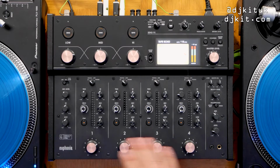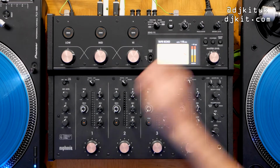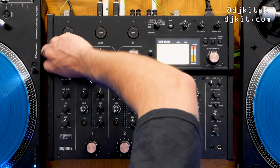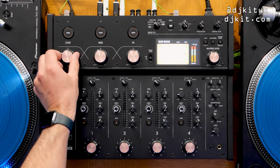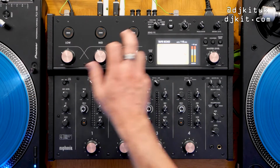Okay then, let's get on to these big, beautiful isolator knobs now. They've got the same finish as the volume knobs down here, and the same tension change that I mentioned earlier, where if you go fast, the tension eases up, but if you go slow, the tension gets a little bit tighter. So the way isolator knobs work, and I might start a bit of an argument here, you've got low, mid, and high.